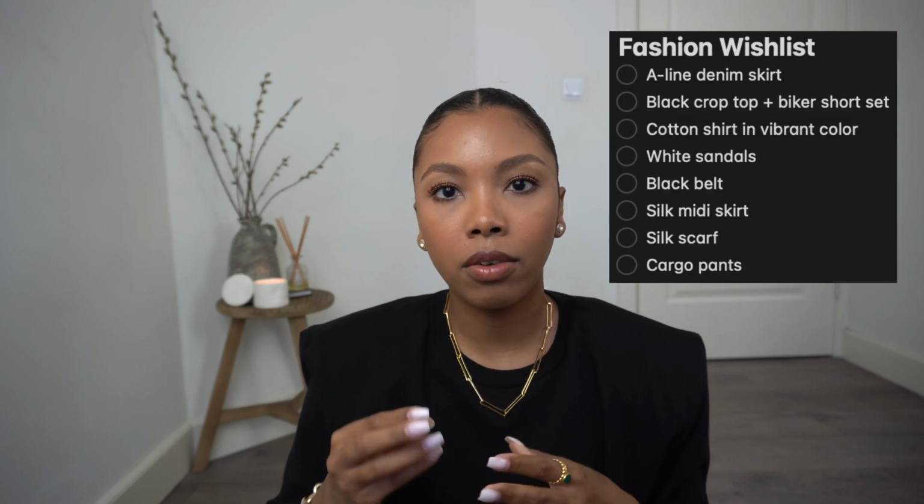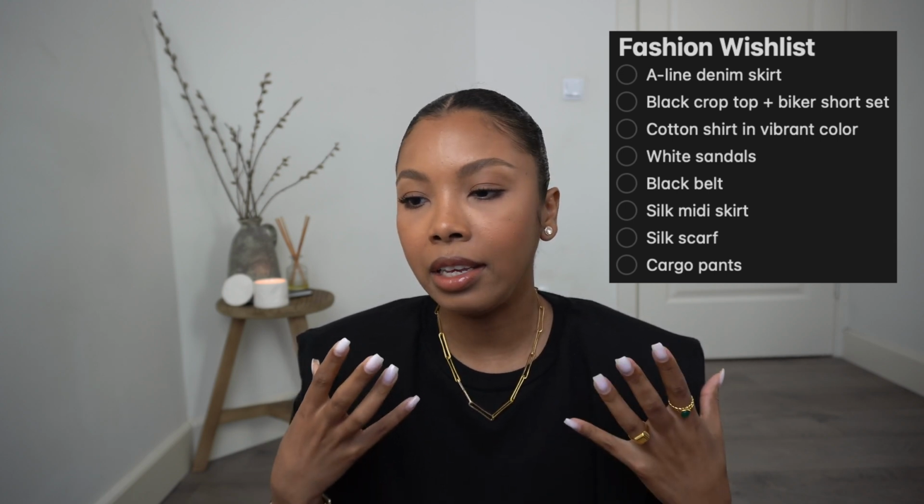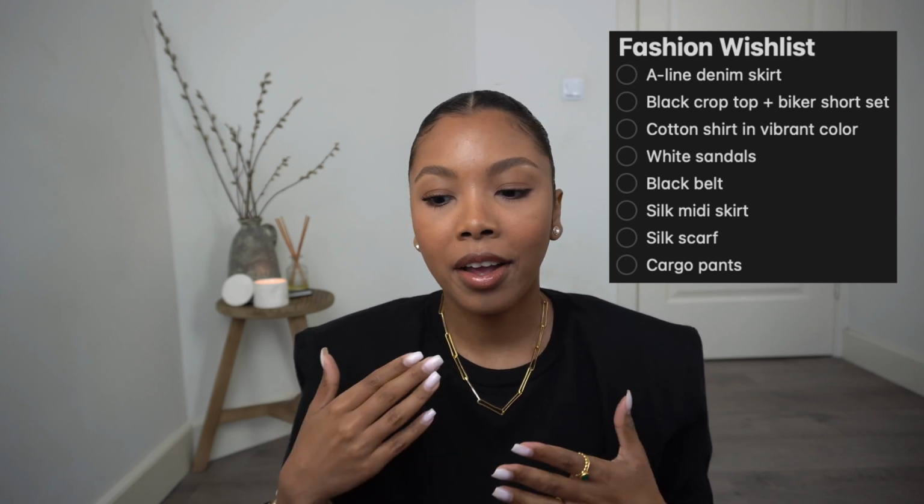I now shop way more intentionally and try to fill in the gaps in my wardrobe. So I have a wish list of the things that, when I'm getting dressed, I think, oh, a white handbag, for example, would look cute with this. That's how I make sure that the things I'm buying are on that list, or at least are filling a gap of something that I don't have yet, but that is going to get a lot of wear in my wardrobe.